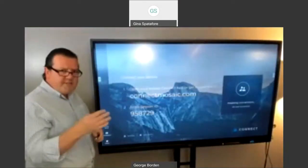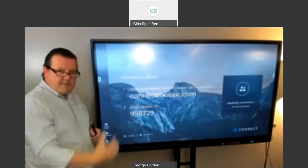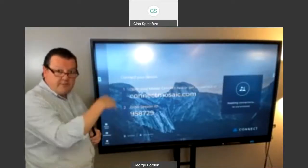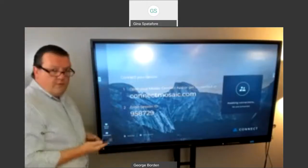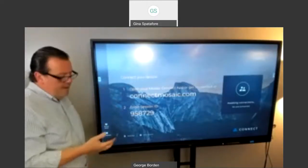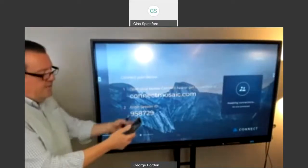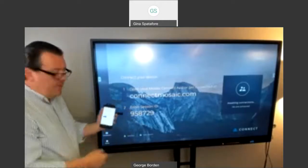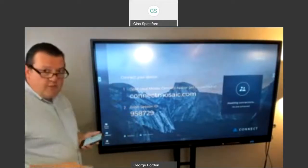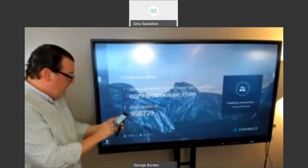This product allows up to 4 individual remote users to be on deck to present their information singularly to the CV series. So what the user will do is they'll go to connectmosaic.com and download the Mosaic app. So I have the Mosaic Connect app right here. It fires up, and then it's going to ask for the 6-digit code. That's a unique code to this session. So I'm going to go ahead and put that in.